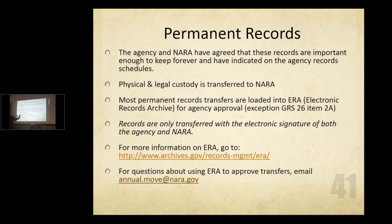With one exception, I guess, GRS 26 Item 2A. I'll be honest, I don't know what the story is there. But I guess if something falls under that particular records series, all bets are off. I don't know. Records are only transferred within the electronic signature of both the agency and NARA. So again, it doesn't happen without your consent.